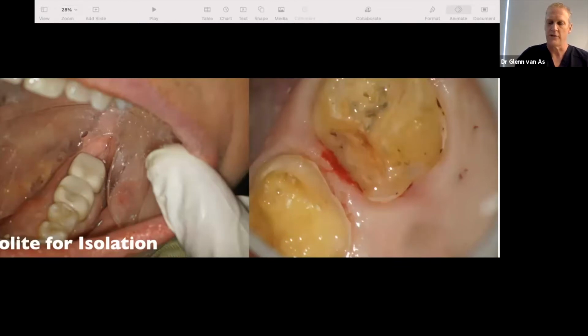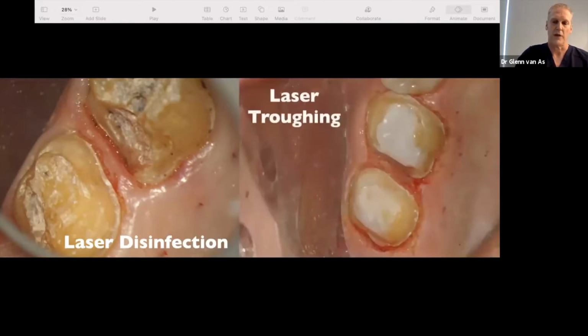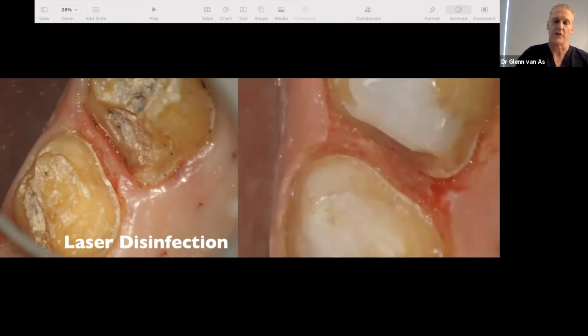But we're able to use the laser and able to actually first trough during the round with the laser to create a little moat, almost like cord. I used the laser as well to disinfect the dentin, as you see here. And then we built the tissue up and did the laser troughing. And I literally ablated the tissue in between so I could get a good margin. And you can see at high magnification here, a good margin.